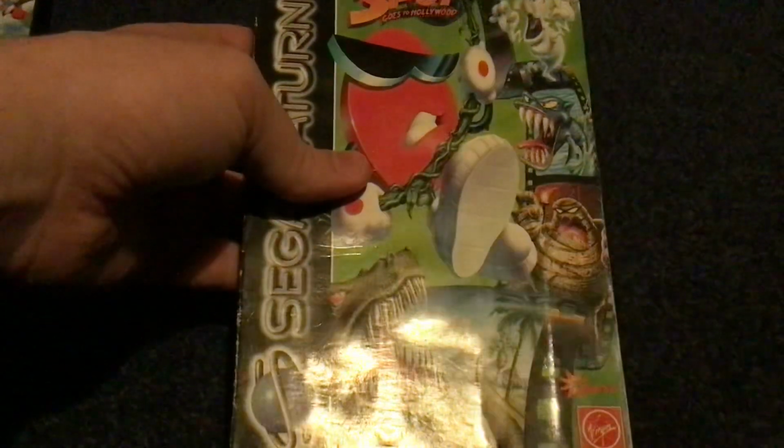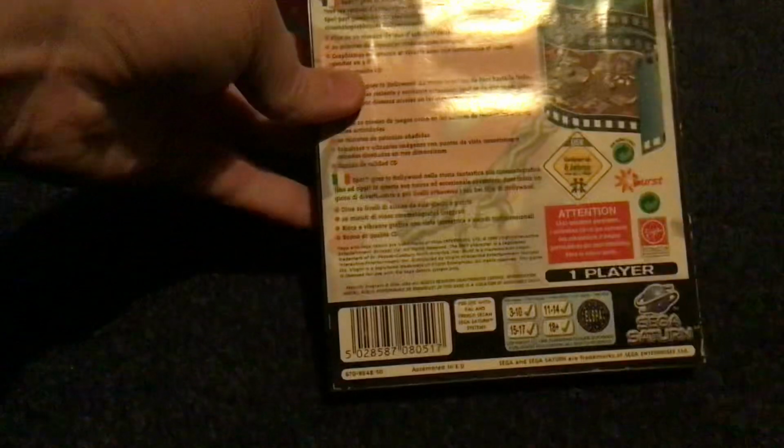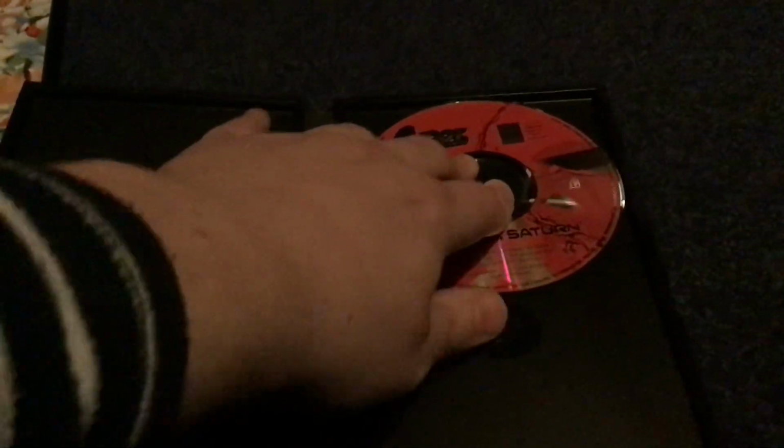Next up is another one of my favourites, although pretty difficult. Spot Goes to Hollywood. Another PS1 port, developed by Burst Studios and published by Virgin Interactive in February of 1997. This came out on February the 14th, 1997. I don't have the manual for this one, I just have the disc. But still, bright red disc that matches Cool Spot himself, the original mascot for 7-Up, but 7-Up's not mentioned in the game at all.